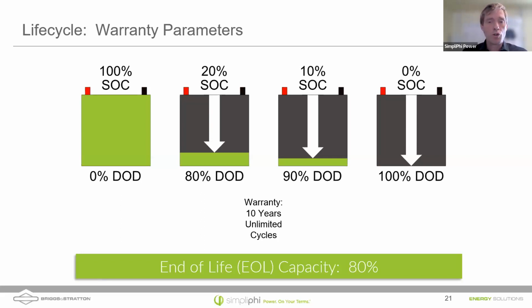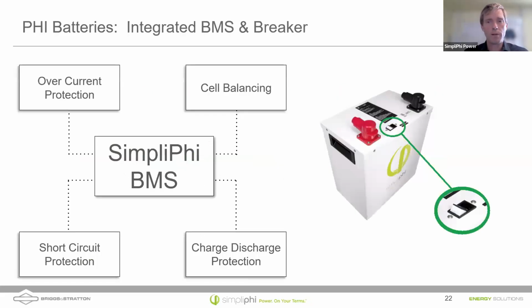And when you're charging the battery, don't exceed 56 volts. We use 56 volts on our 48-volt batteries. So what protections are built into batteries?